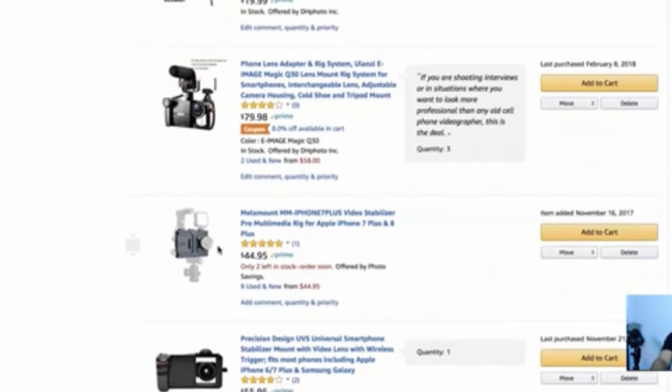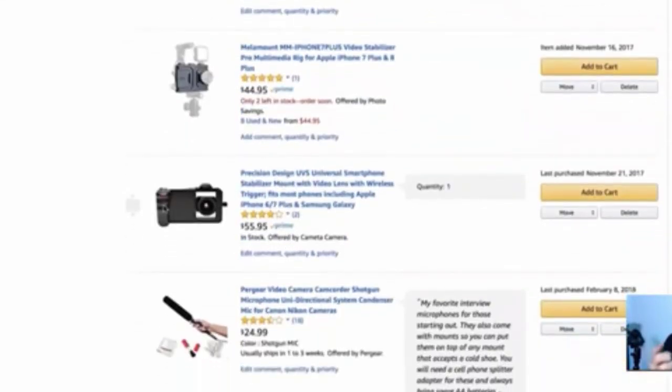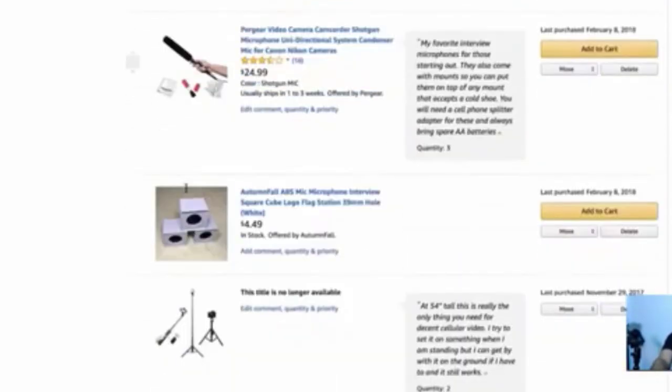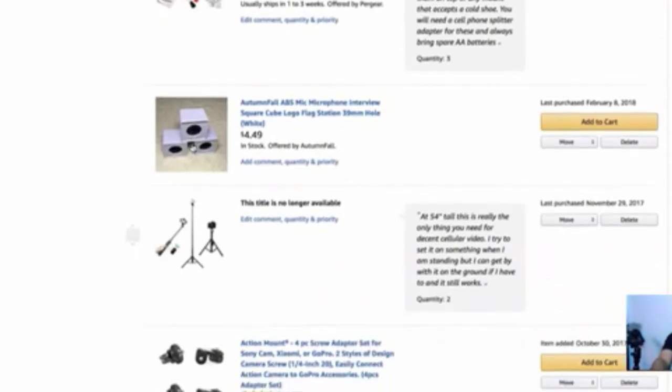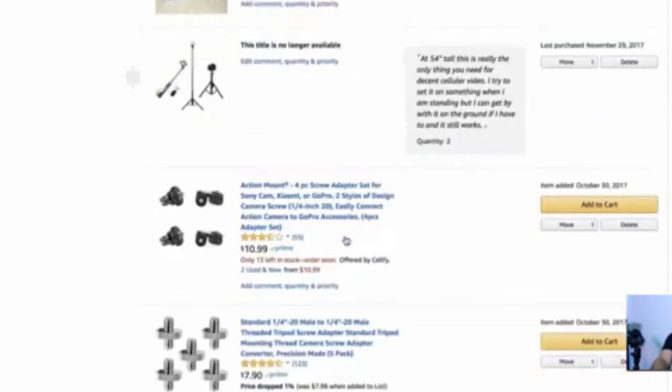And then, hey, I go with other ones. The Mellow Mount doesn't come with the lens. I got to buy the lens separate. But same lights, microphones, whatever. Here's another one that has a nice big handle if you're used to holding an old school DSLR. There's your microphone for $24.99, $4.49 for your flags. If you want to put your flags on there, this is the same one, but it's not available from them anymore, so I had to redo it.